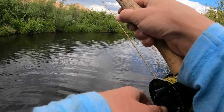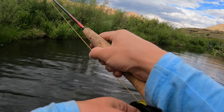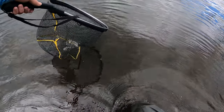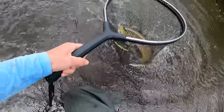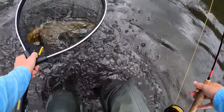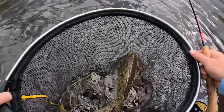Don't pop off, buddy. Don't break, don't pop. Oh, yes. Come back up. Oh, he's a big male. Got him. Oh, it's a giant. Unbelievable. Let's get back up to where my stuff is. That is a giant brown trout, guys.